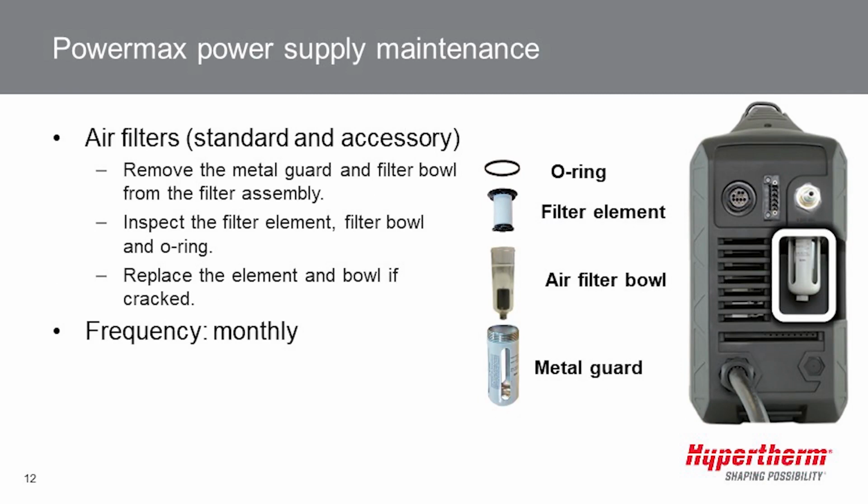Air filters, one of my favorite topics. As we all know, when you're using plasma, we require clean, dry, oil-free air for optimal performance. This requires regular maintenance of the air filter that's included with the power supply, or any accessory filters that you may have attached to the power supply or in the air line. So we recommend that you remove the metal guard and the filter bowl from the assembly on the power supply or the accessory filter. Inspect that filter element, inspect the filter bowl and the O-ring.